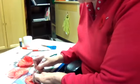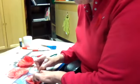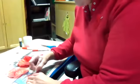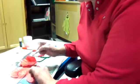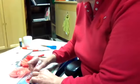Okay, almost done my coloring. I just want to make sure they're all red. I've colored all the white in. I think I'm going to doctor up, color a little more of my big one because I see some white spots on it.